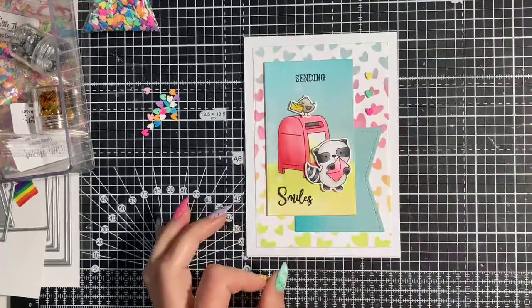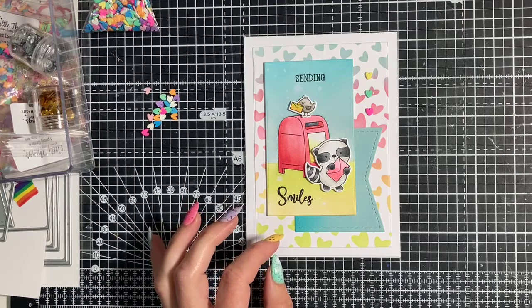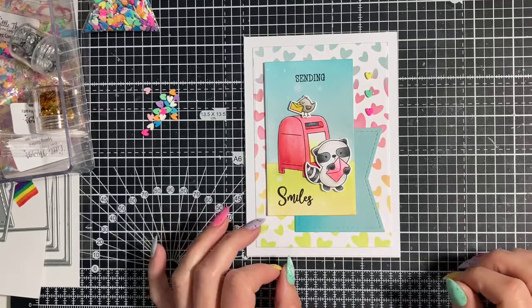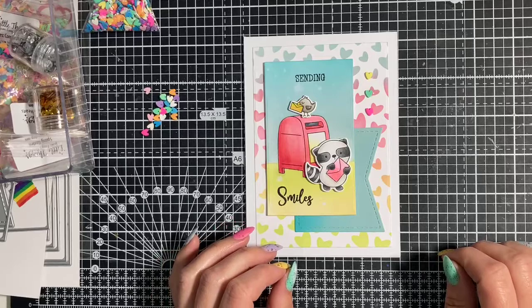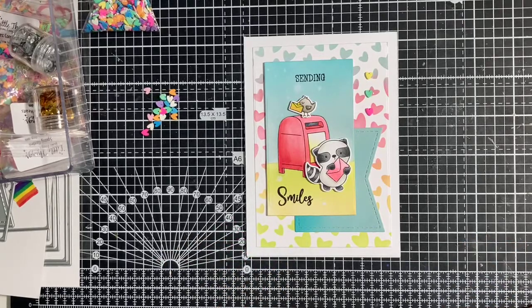And I'd be tempted, really tempted, to add some clear drops maybe on there. Could even do that with my Glossy Accents actually, but I can't see any of my drops anywhere, which is a bit of a shame. I can see coloured drops, but none of my clear drops. What are these down here? Let me have a look. They're glitter drops.